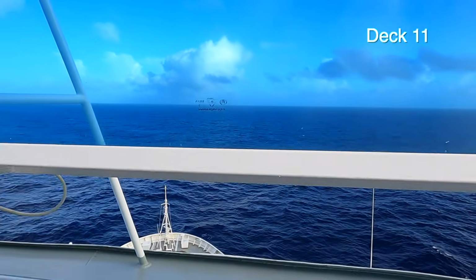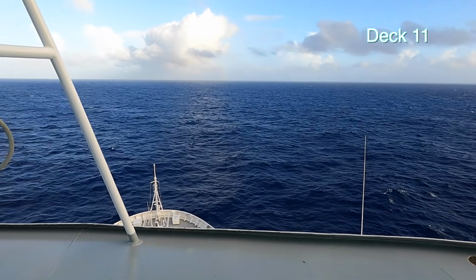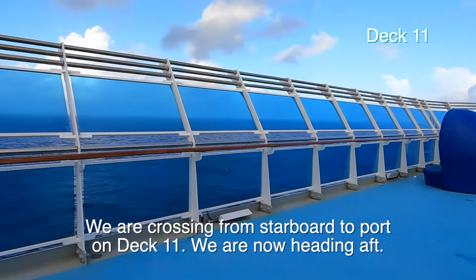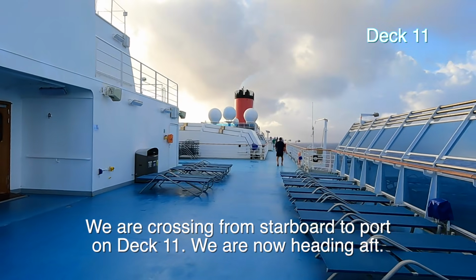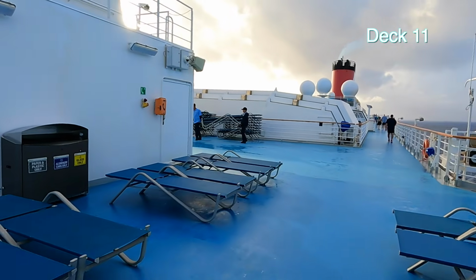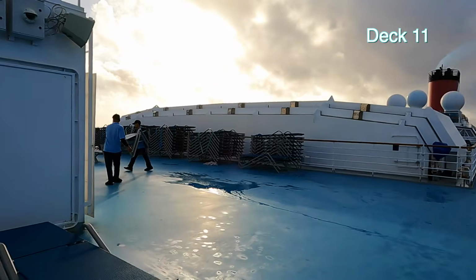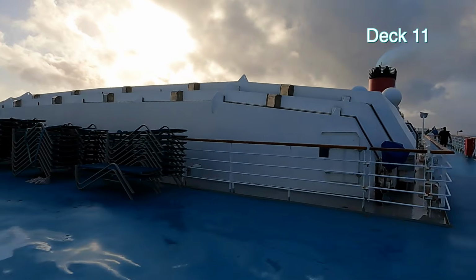We're headed to Okinawa. We've crossed from starboard to port. Now we're heading aft. A lot of people up early this morning walking. Oh, it looks like he's putting chairs out, see? So maybe they will. I don't know if anybody's going to use them, but they're making the effort.